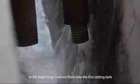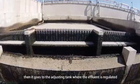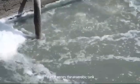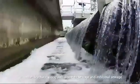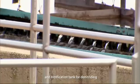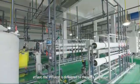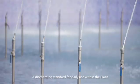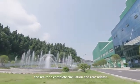In the beginning, leachate flows into the first settling tank, where the precipitate and floater are removed. Then it goes to the adjusting tank where the effluent is regulated. Then it enters the anaerobic tank, in which the organics are removed. After that, leachate, along with domestic sewage and industrial sewage, gets transferred to the denitrification tank and nitrification tank for denitrifying. At last, the effluent is delivered to the ultrafiltration and nanofiltration recycling system, discharging clean water, which reaches the Class A discharging standard for daily use within the plant, and realizing complete circulation and zero release.